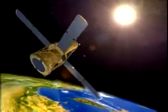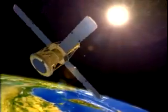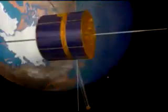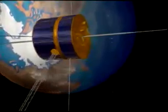When STEREO launches in summer 2006, it will join a host of other missions that monitor the Sun-Earth interactions. These include the now legendary SOHO, which tracks overall solar activity, and Polar, which studies the behavior and nature of auroras, the so-called northern and southern lights, created as high-speed particles interact with Earth's magnetic field.